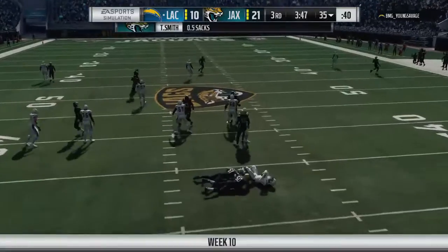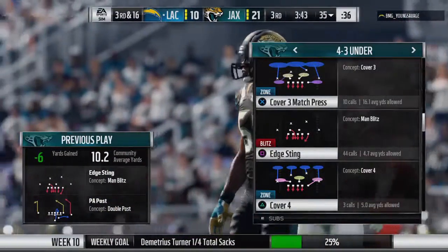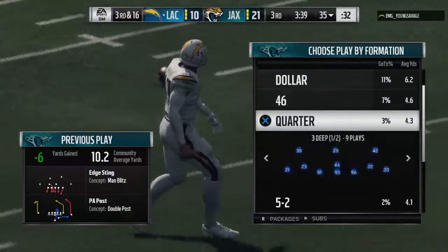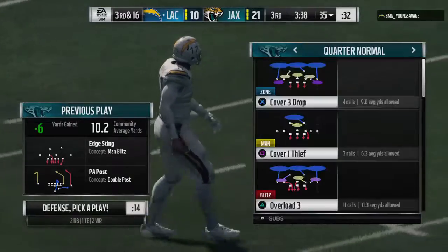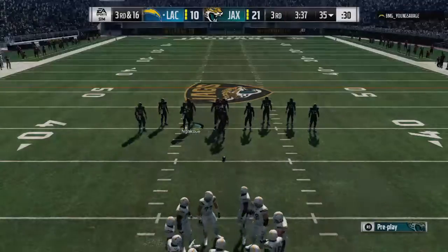Under a heavy rush, and down he goes. Telvin Smith leading the surge there. He drops him for a loss of 6. Partner, I know the ball security's preached like crazy, but every now and then, you've got to know when to get rid of the football and save a little bit of yardage if you're a quarterback.